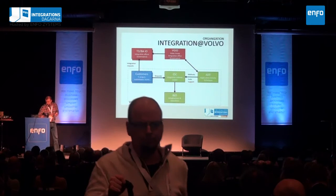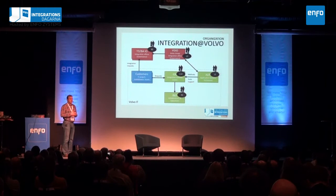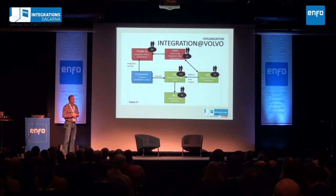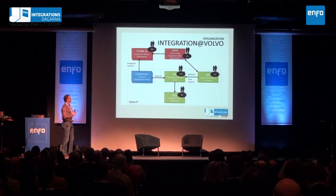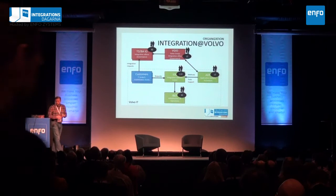A little bit about numbers. In IDC, we were roughly 110 persons. 60 developers, 40 architects, something like that. 30 persons in I/O, infrastructure and operations. Around 10 in ADT. And then in the governance, but those are not full time, all of those, but involved in taking decisions around integrations. We have around 80 persons in the different companies and around 10 on the Volvo Group level. So it's quite many people involved in the integration area.